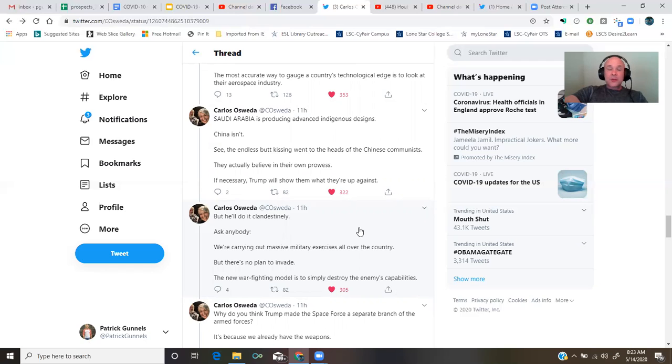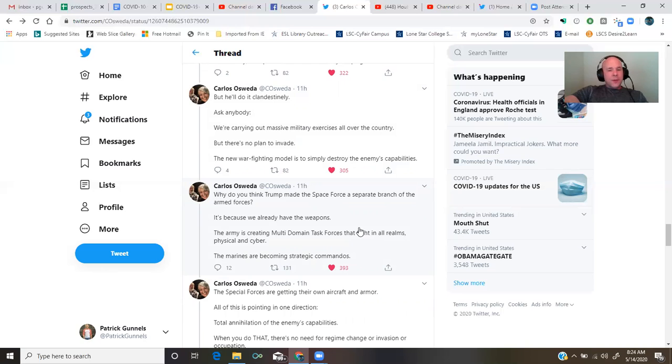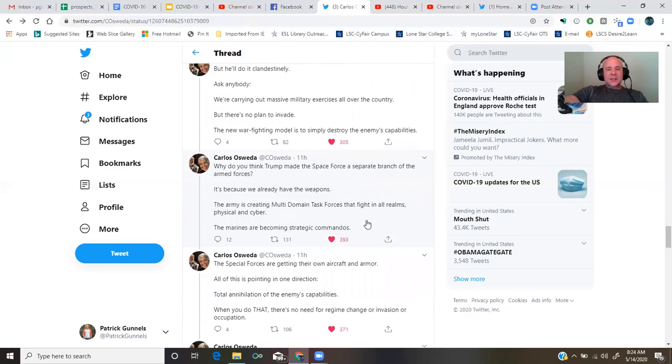If necessary, Trump will show them what they're up against, but he'll do it clandestinely. Ask anybody. We're carrying out massive military exercises all over the country, but there's no plan to invade. The new warfighting model is to simply destroy the enemy's capabilities. Why do you think Trump made the Space Force a separate branch of the armed forces? It's because we already have the weapons.